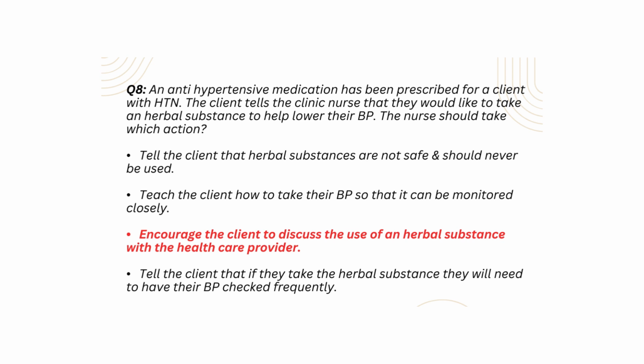Tell the client that herbal substances are not safe, should never be used. Teach the client how to take their BP so that it can be monitored closely. Encourage the client to discuss the use of an herbal substance with the healthcare provider. Tell the client that if they take the herbal substance, they will need to have their BP checked frequently.